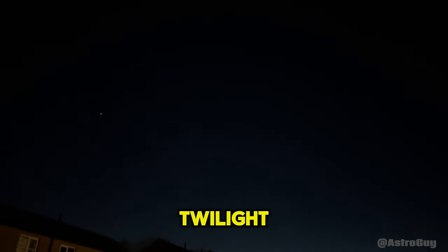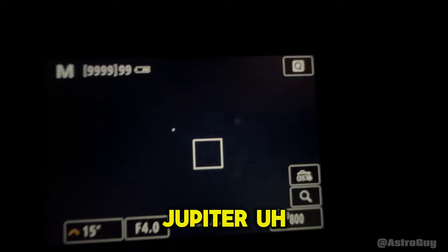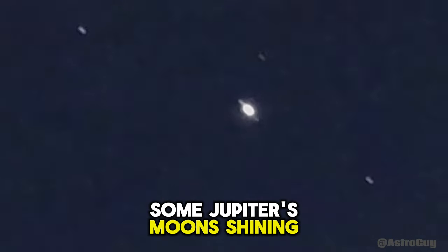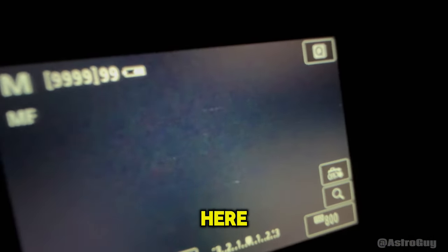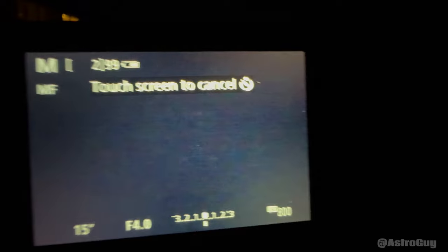I know this is astronomical twilight, but I'll try and photograph it. Right, lens cover's off. Let me try and navigate my way. If we look here, I think this is Jupiter. Let's zoom in to confirm; you can see some of Jupiter's moons shining up. That's cool. We've got Hamal later, so that must mean that is Mirach. So we'll just take the shot, and then maybe we'll be getting Comet Pons-Brooks at astronomical twilight.